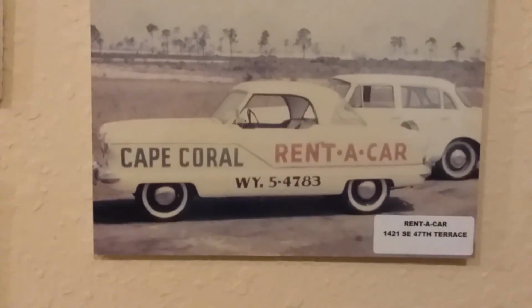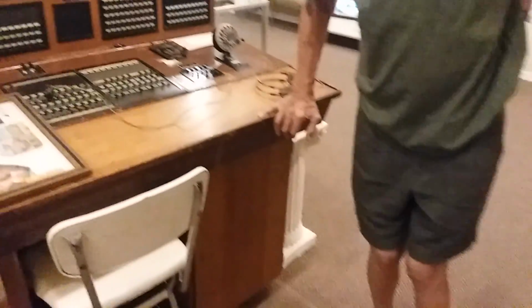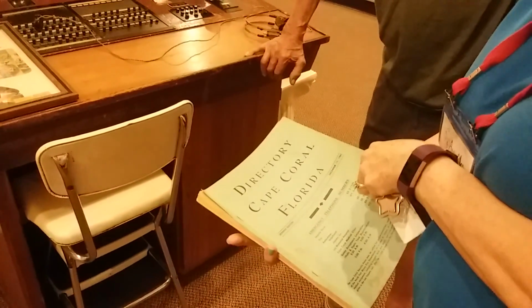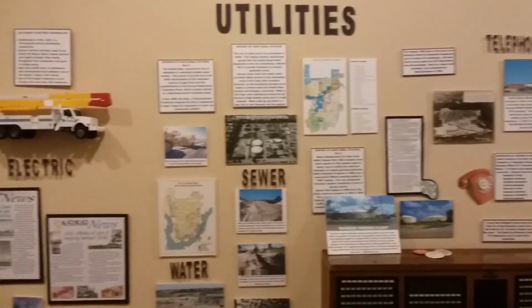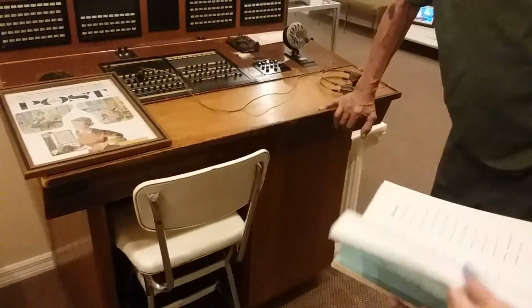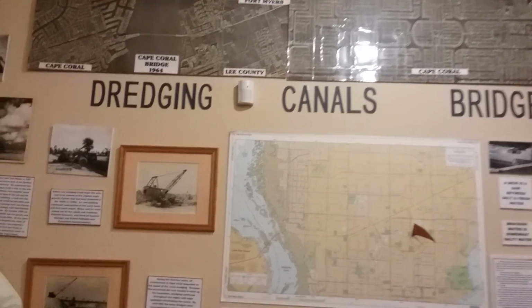I've heard that they were trying to fit in the directory. That was the phone book for Cape Coral. What year was that? That was 61. And what I think is so funny is that we had a WY prefix, it was WY5. If there was a person at the switchboard, they would write notes if you were on vacation, like, so-and-so moved back to Illinois. You could also see a party line.